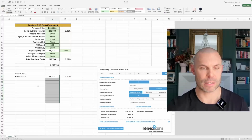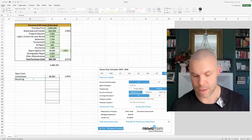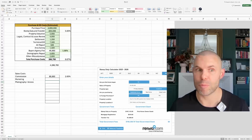I'm just going to format these cells. There's commission, there's marketing, how are you actually going to sell the property? You're going to put it online. There might be marketing, there might be some photography, and there might be some drone flyover. You need to get imagery of the property.